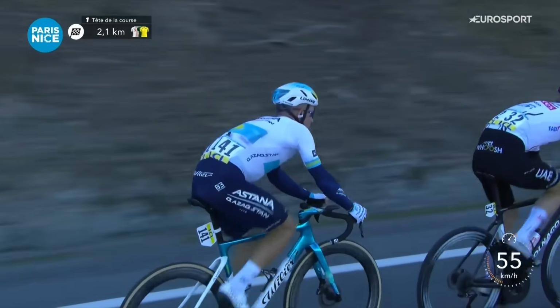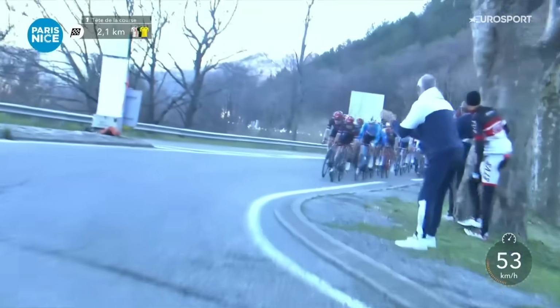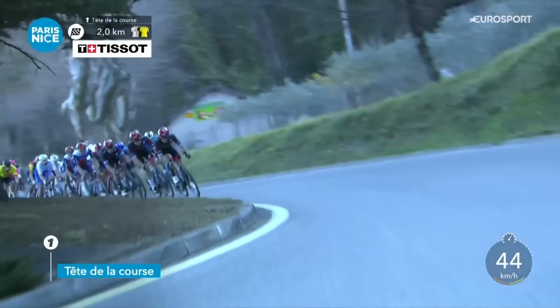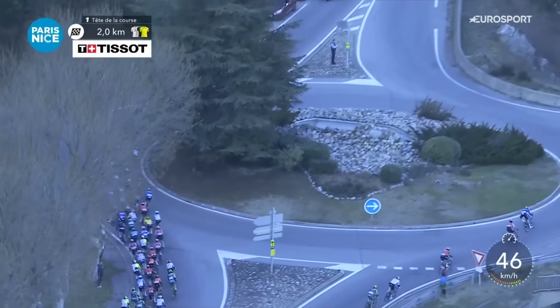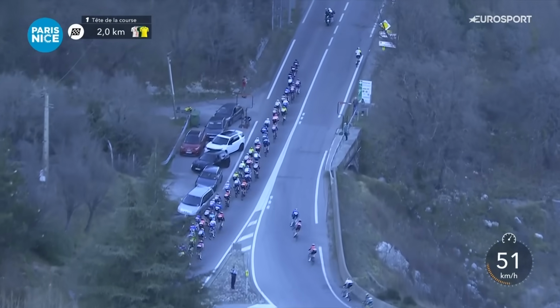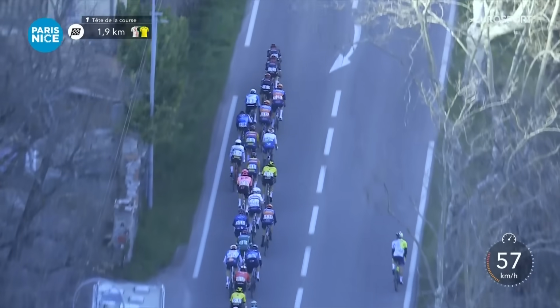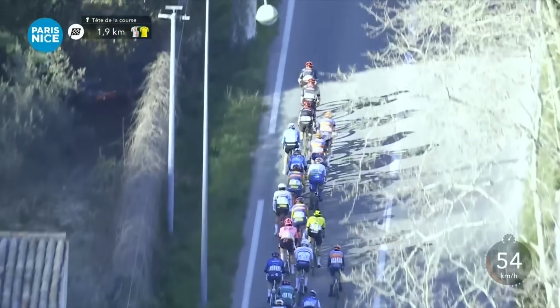2.2 kilometers to go. Alexei Lutsenko here. And at the front, it's Tudor who take it up. And remember, 2Ks to go when they took it up last time, they took the victory with Arvid de Klein. Today, it's all about Matteo Trentin. Who's left? Who's feeling good enough? JK Alula at the minute are looking after Luka Mezgec.